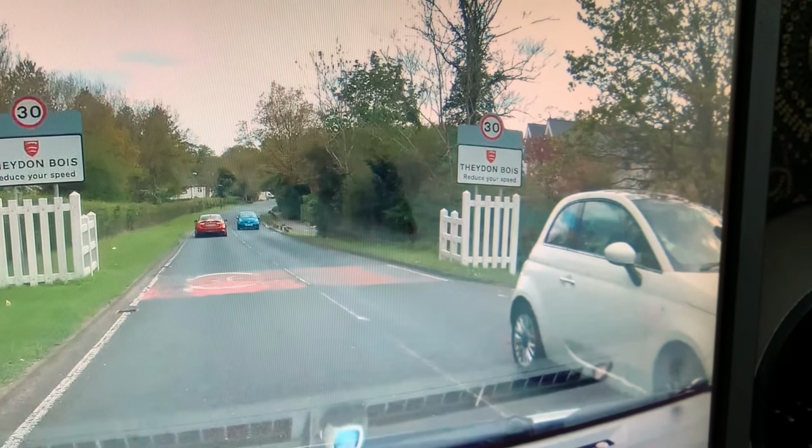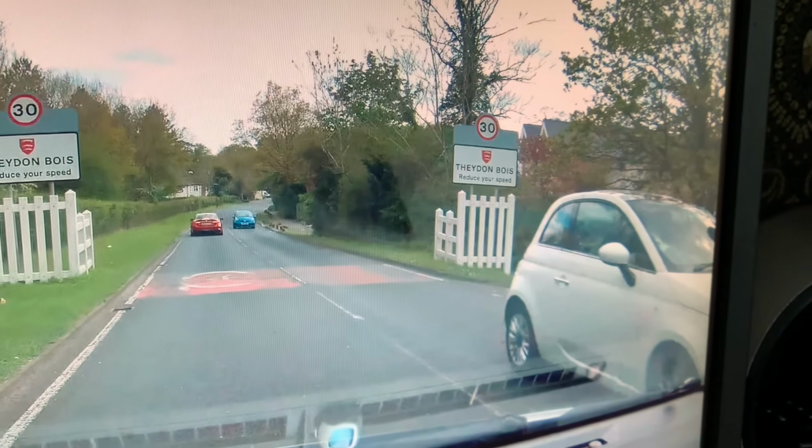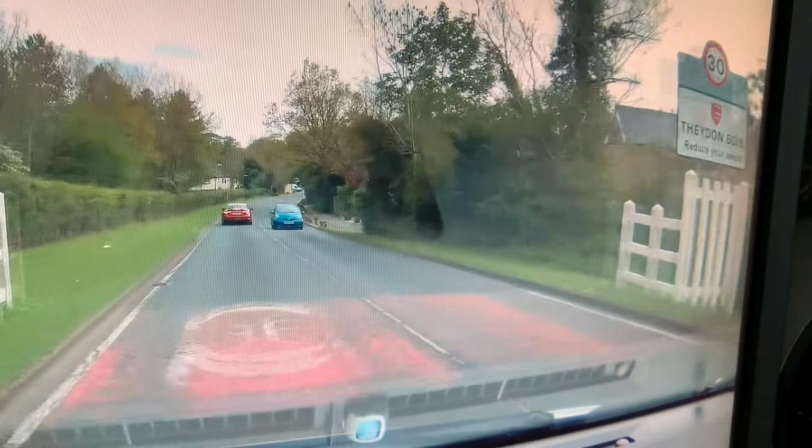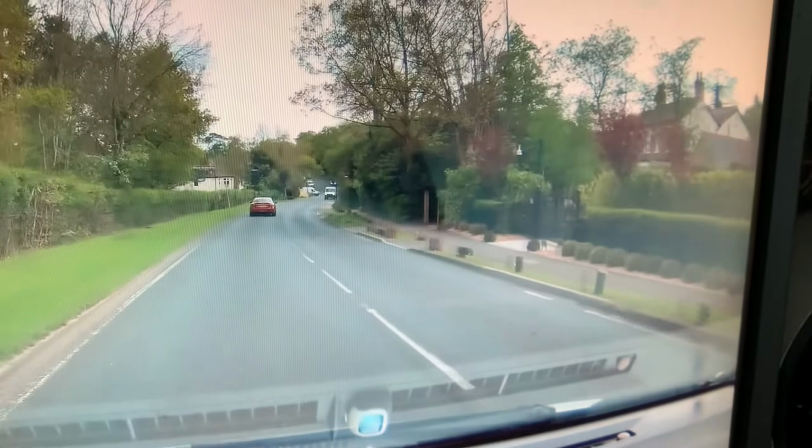So you must slow down before you get to the sign. As soon as you pass the sign, it's 30. You cannot be doing more than 30. So past the sign, you were doing 40, a solid 40. This is a solid 40. You're doing 40 miles an hour.